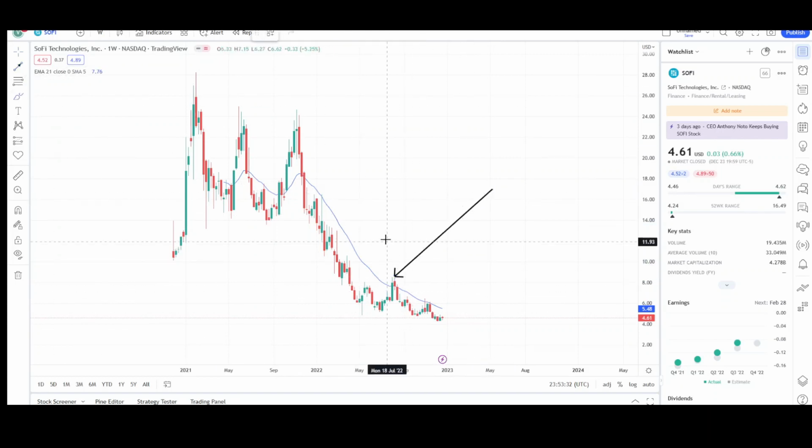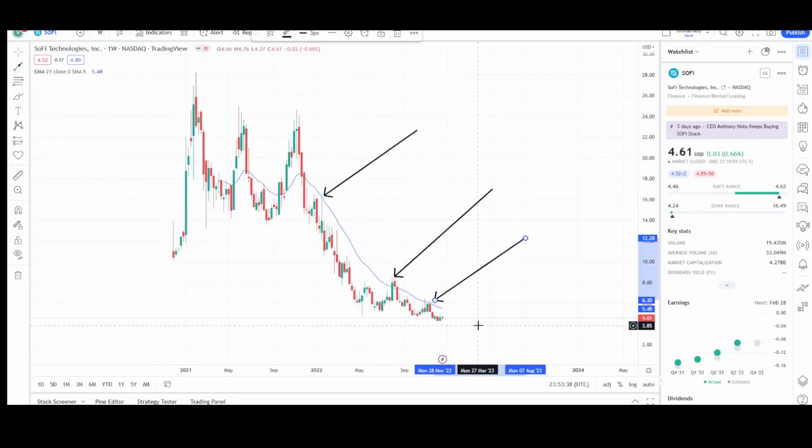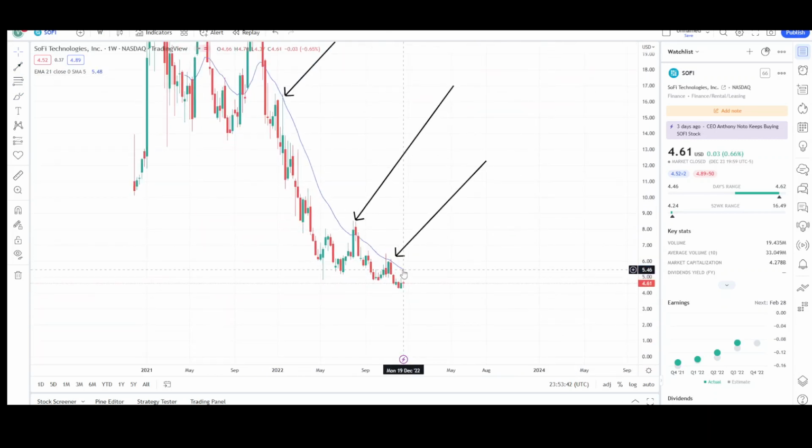You can see this blue line is the 21 bar EMA. Every time prices come to it, it's getting rejected. So basically, this is overhead resistance also. So if we get up to the 550 level, there's a good chance we get rejected again. So that's another thing to keep an eye on.